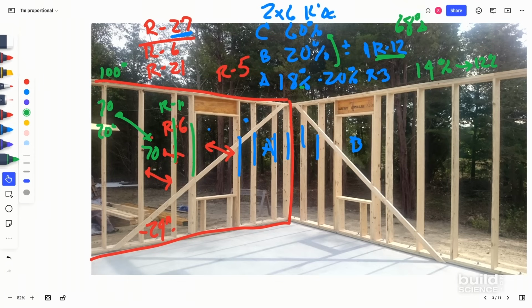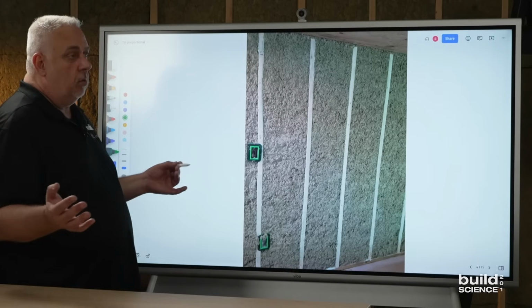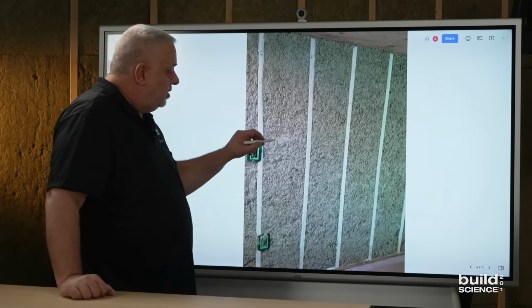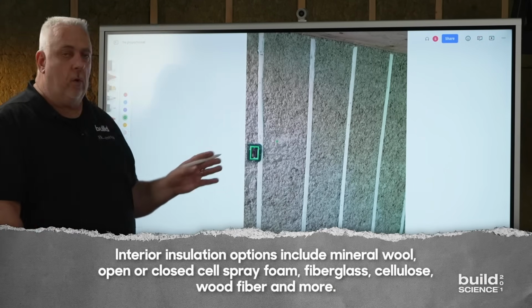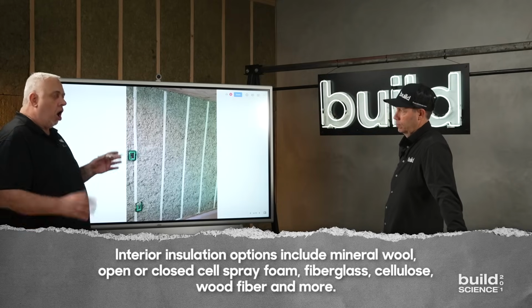So we're battling that delta. This one here is just a really simple shot of blown mineral wool. There are a lot of insulations out there, whether I'm using, say, an open cell, mineral wool, fiberglass, cellulose, wood fiber. All of those insulations are probably somewhere between 3.8 and, I would say, maybe 4.2 at best.